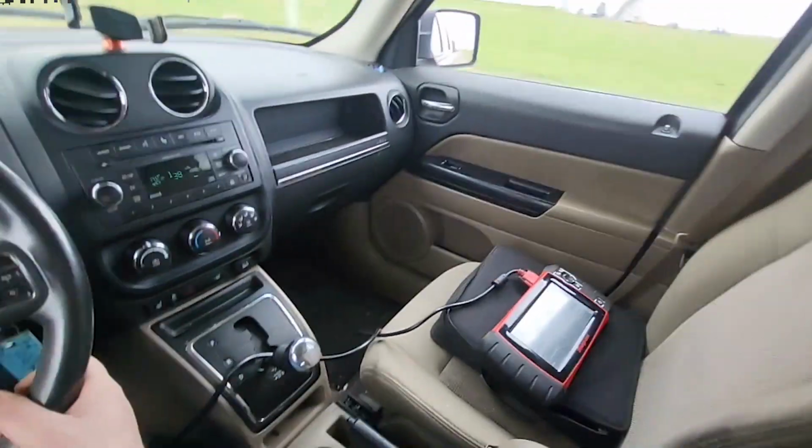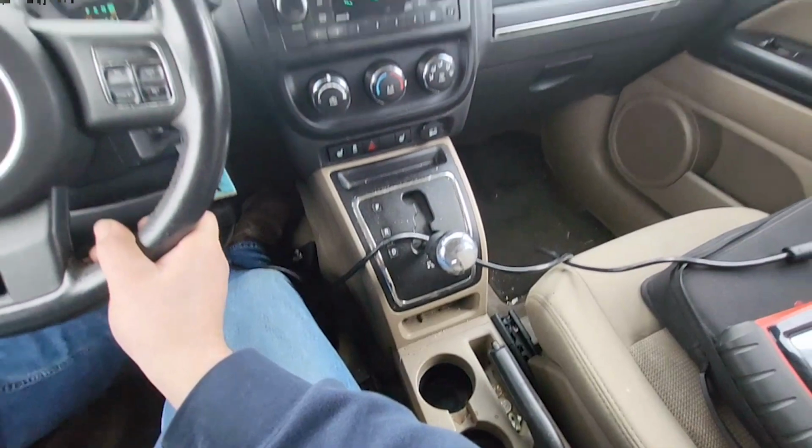But first things first, we've got to clean this thing out. It's kind of nasty. But for $1,000, runs and goes. Heat works. I'm assuming the AC does work. I don't really know, but yeah, we'll get her detailed. Get her fixed up. We'll check back soon.